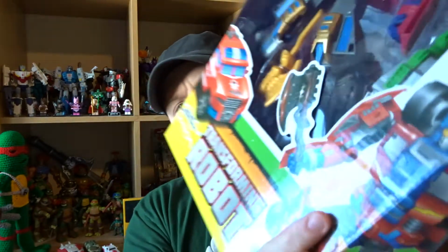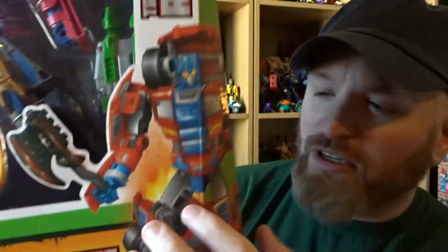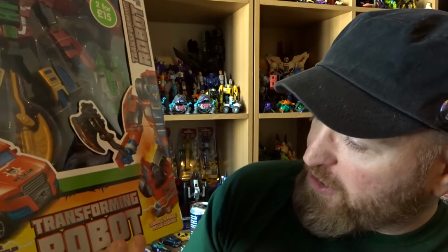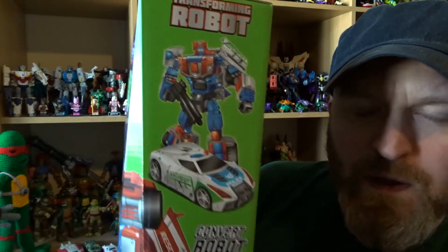I don't know if you'd call it stolen Red Alert artwork or if it's repurposed, but they've got drawings of Red Alert in both modes. It says Medical Officer Guard Rescue and also Ambulance Armoured Vehicles. On the side, it's got what looks to be Streetwise, and it says Convert Robot to Car. Transforming Robot. I quite like those colours. They're almost Wheeljack-esque.